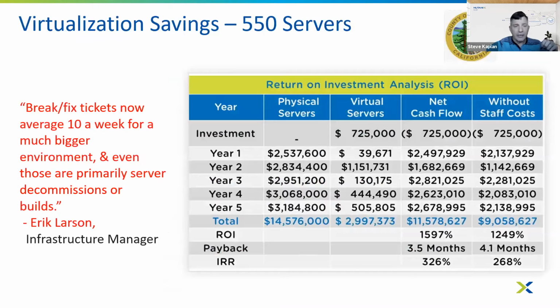San Mateo County, we did a TCO, or actually this is an ROI analysis for them back in 2014 about virtualizing their 550 physical servers. Projected savings were 11.5 million, 3.5-month payback. They just about exactly hit that and have had phenomenal results.